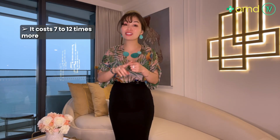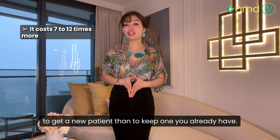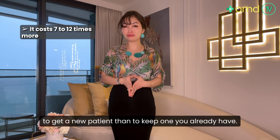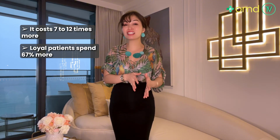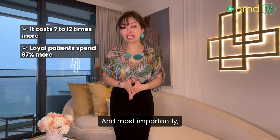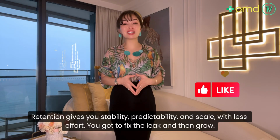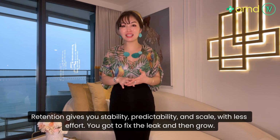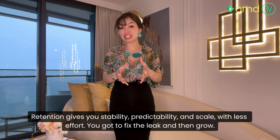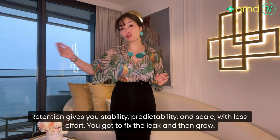Okay, it costs 7 to 12 times more to get a new patient than to keep one you already have. Loyal patients spend 67% more than new ones. And most importantly, happy patients refer, and a lot. Retention gives you stability, predictability, and scale with less effort. You've got to fix the leak and then grow, okay?